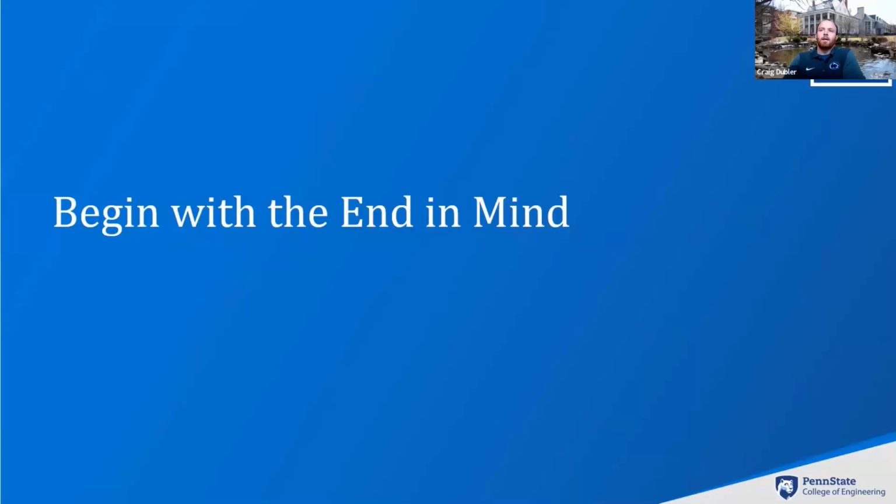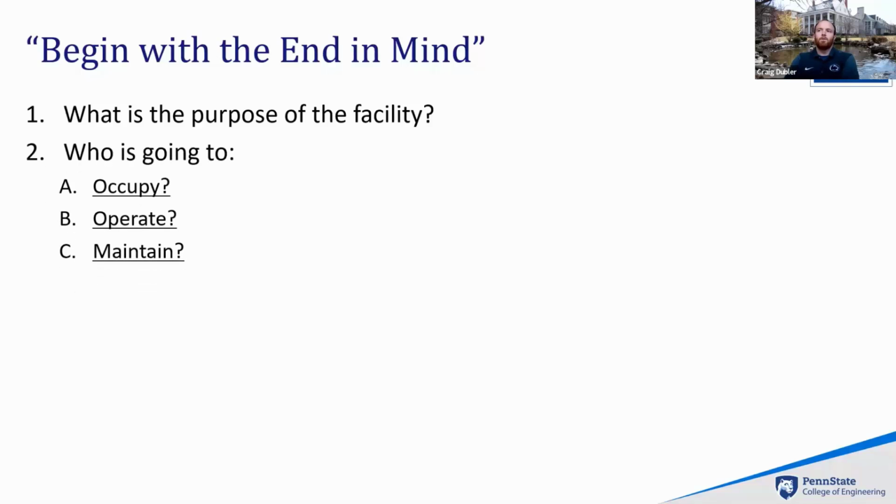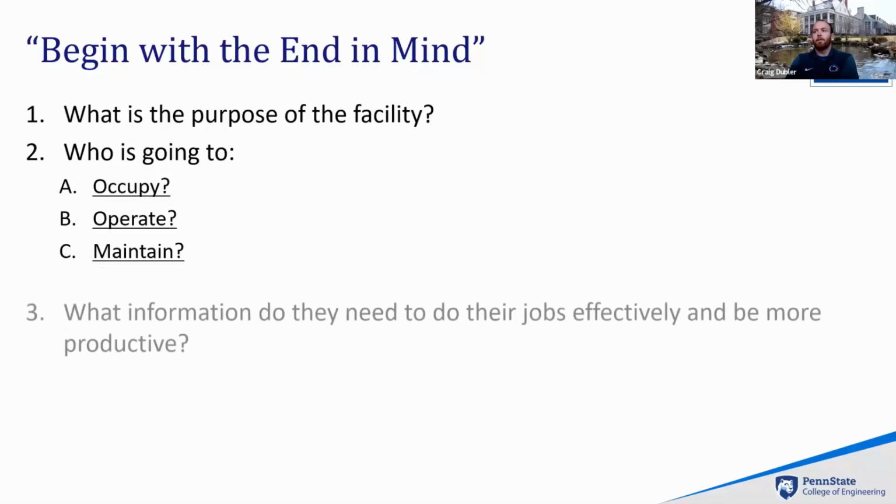So the idea of beginning with the end in mind, just some questions to ask any owners, in my opinion, is, what's the purpose of the facility? Why is this even being built? Who are the stakeholders that are attached to this project? Who's going to occupy, operate, and maintain? That may be one entity, that may be 3 entities, but then there may be 3 people from a stakeholder perspective that are going to be requesting information at turnover.